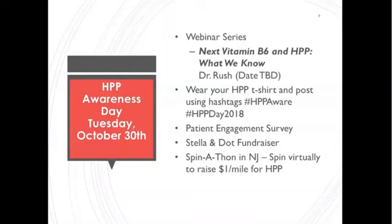And then also there will be a Stella and Dot fundraiser that's going on this full week, held by Christy McKillop, who's a fellow HPP mom, and she's generously donating all of the proceeds from the online fundraiser to Soft Bones. And then you may see some pictures. There's a local spin-a-thon here in New Jersey happening where people are cycling and raising $1 for each mile for HPP.